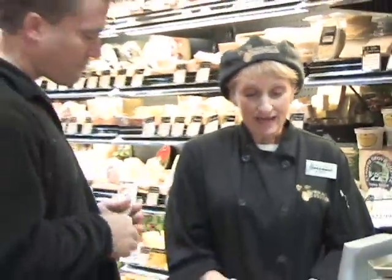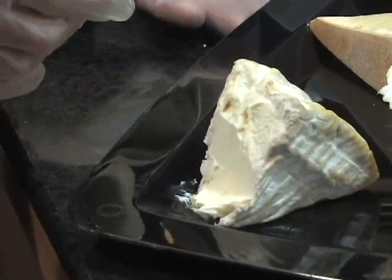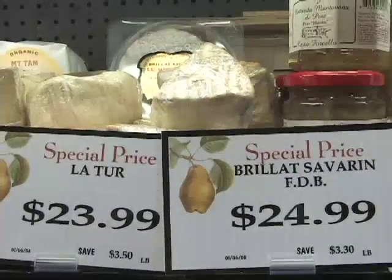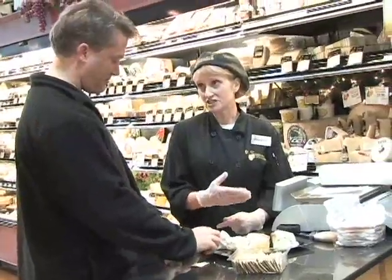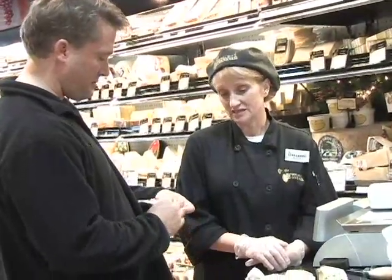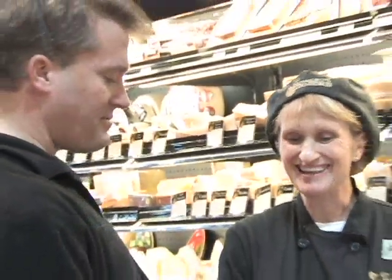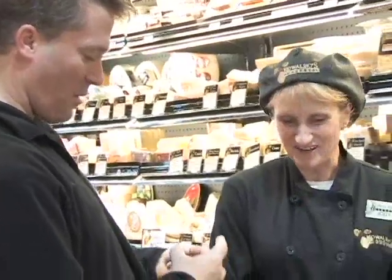And the next one, we might as well go to France next, is the Brillat-Savarin, and it is a triple cream, which means they add heavy cream to it during the production. Brie is double cream, and to make it triple cream it's going to be more buttery. And this is a very delightful cheese. It's named after a foodie. He wrote food articles. He fled France during Napoleon's occupation and came to the United States. Mr. Savarin. A little bit more of that. Yeah, that's a lovely cheese. That's one of my very favorites.